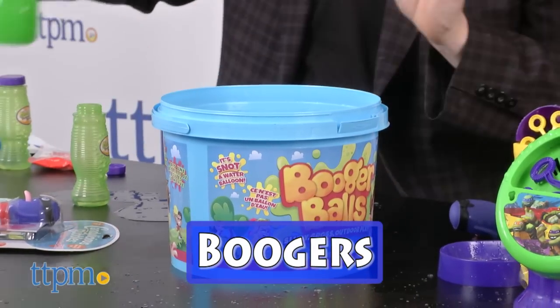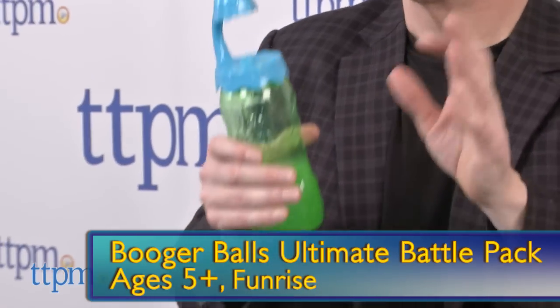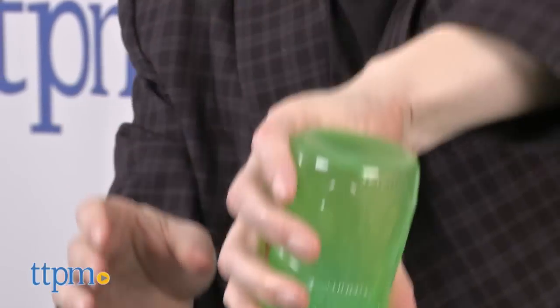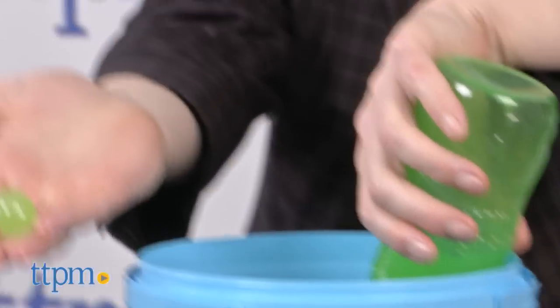Where's Rudy? But we've saved the best for last, because boogers. We've got boogers. The secret word. This is the most wonderful toy of the year. This is called Booger Balls from Funrise. You actually make up this thing, which comes with the booger bath. Do not want to take a bath in that. And the booger mix. You mix up the booger mix, and then you put it into the booger maker. And you swirl it around in the booger bath, and then you get boogers.